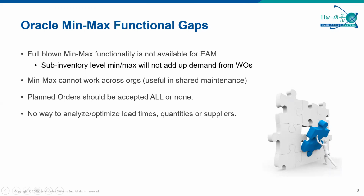And the most important thing, which is there for everybody, is that the planned orders must be accepted all or none. So this is a major gap in min-max. When you run min-max, first you run the program with the replenishment option equals no. That's a parameter in the min-max program. So you say replenish equals no, and then when you run it, it just produces a report. So you look at the report, it may have like 200 lines. And then let us say you want to buy only 5 lines for whatever be the reason. You cannot with the current min-max.